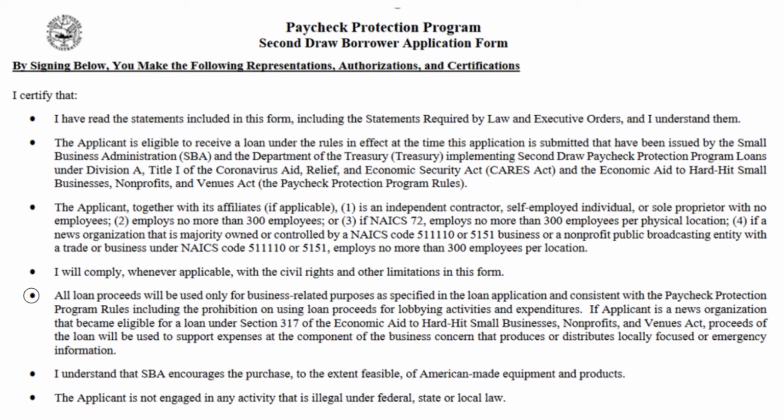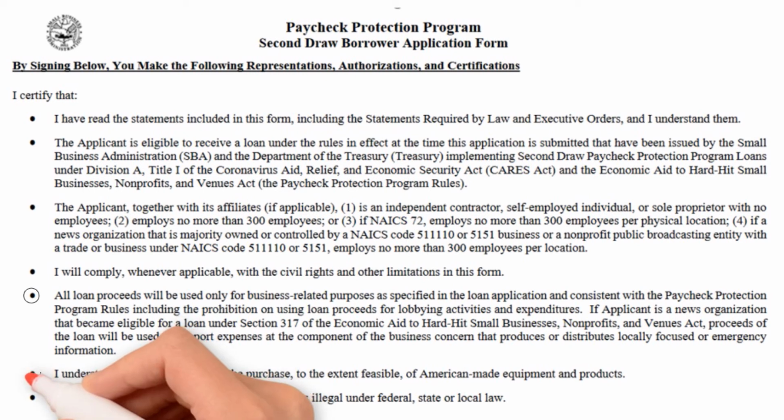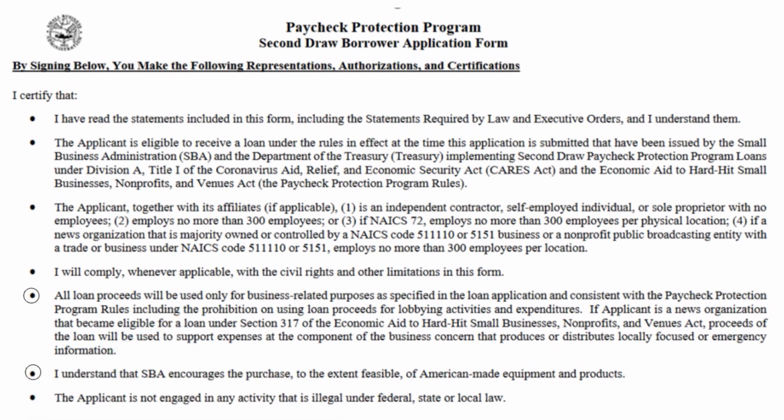If you can produce and distribute content at the national level, you must be a biggie already, right? And the thing here is that you also have to certify that you understand the SBA encourages you to purchase, to the extent feasible, American-made equipment and products. Of course, the agency is not going to actually micromanage you and say, hey, don't buy foreign goods and services.